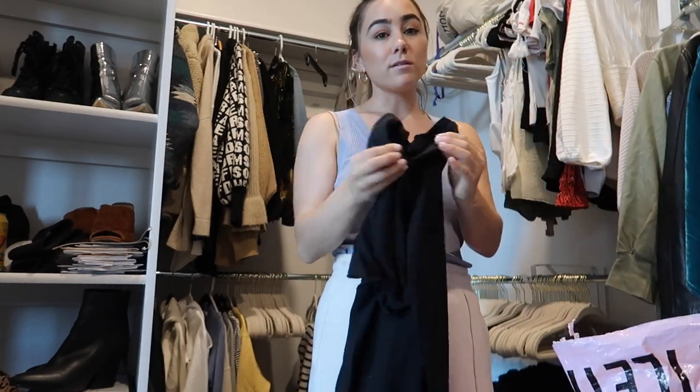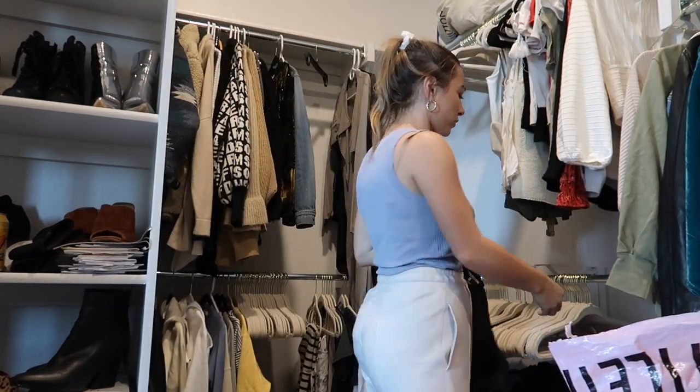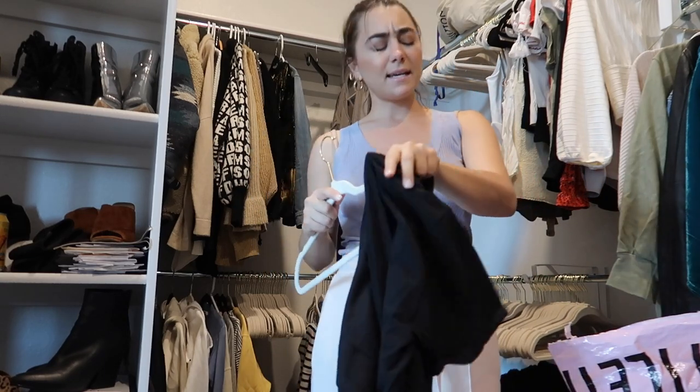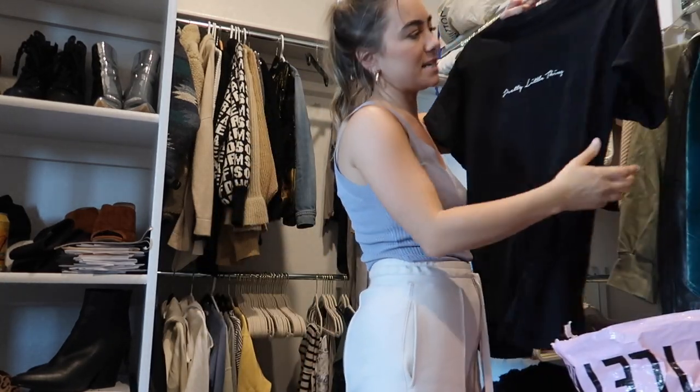But I also have been wearing these a lot. These are just these plain tees. They say Pretty Little Thing on it. And this is the first time I've ever ordered from there. It's kind of hit or miss, I feel like, but it's so cheap, and it's just kind of fun to order trendier things. So I usually just wear this with jeans.